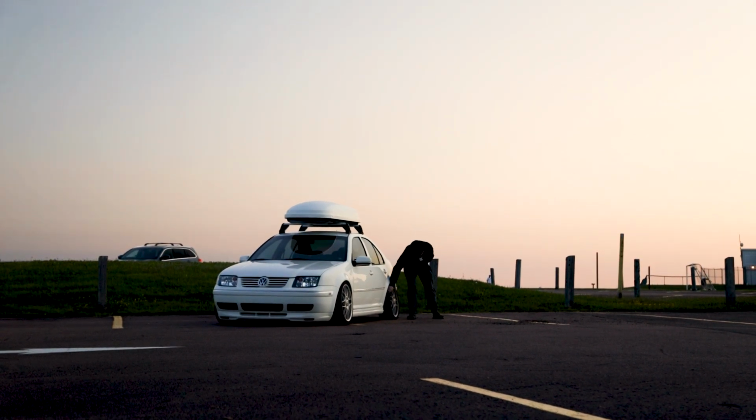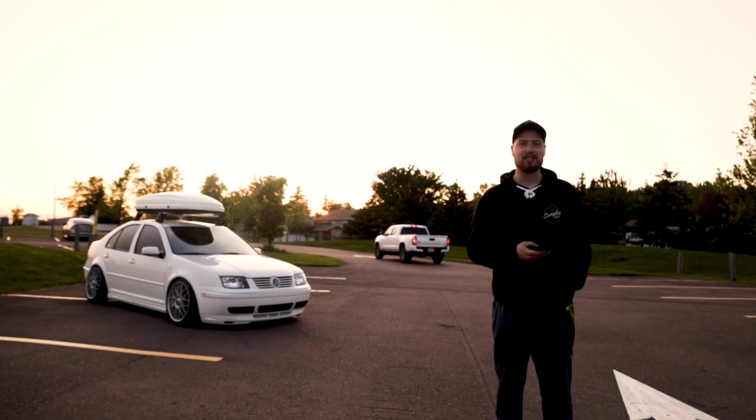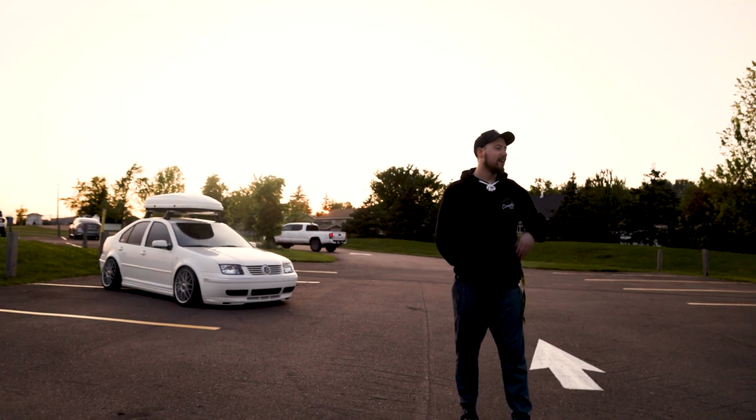First mod I ever did to a car, okay, this is cool. Like, this is where I know this is going to be something I like for the rest of my life.